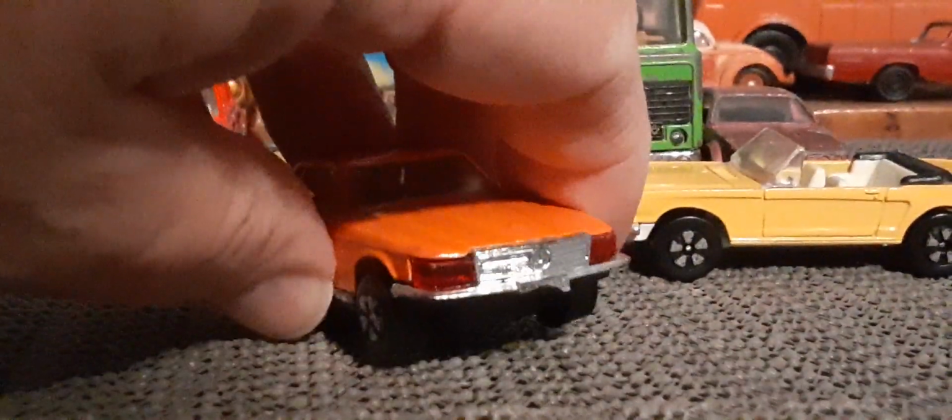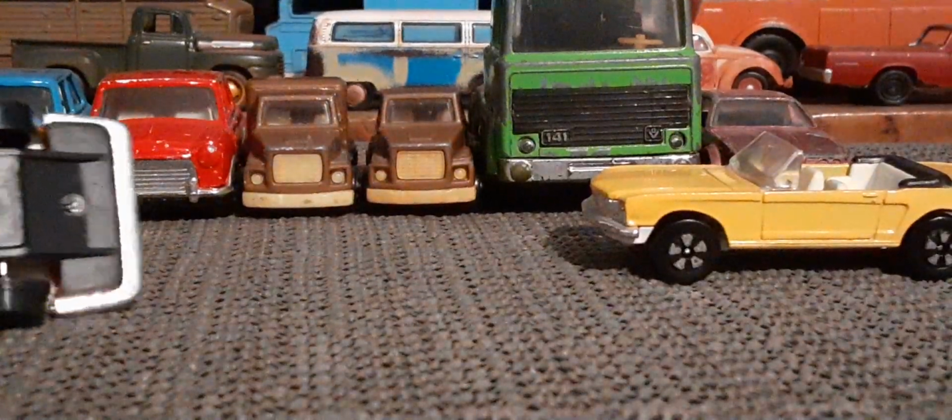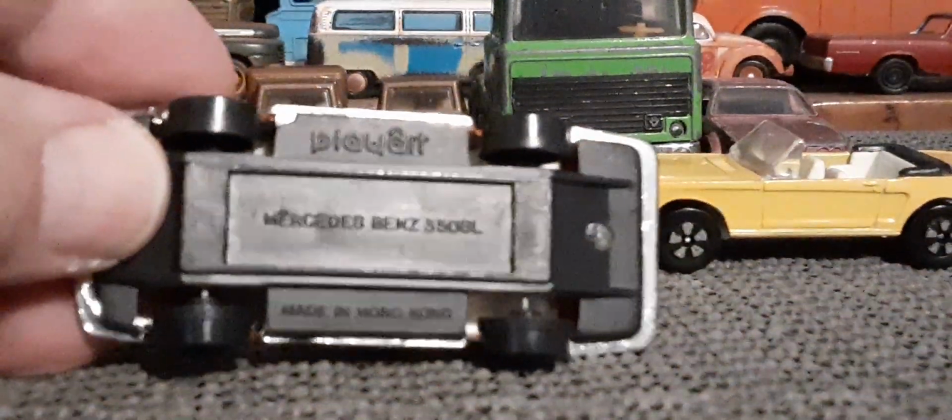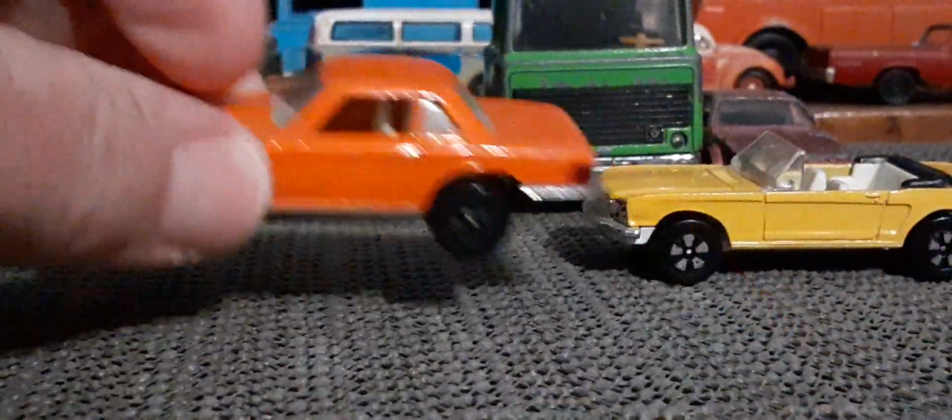Separate pieces for the lights there. A quick look at the base on that. It does have a plastic base, but still a very nice car.